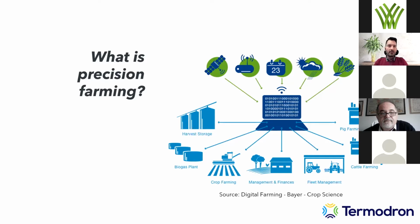So again, the goal is to reduce the environmental impact, to increase resource efficiency, and to improve the social, economic, and market competitiveness of the producer or farmer on the local and global markets.